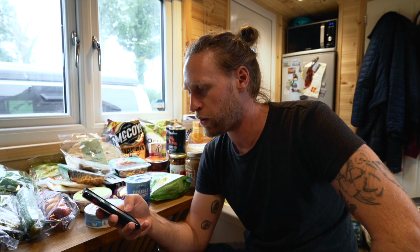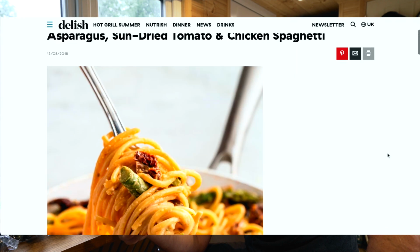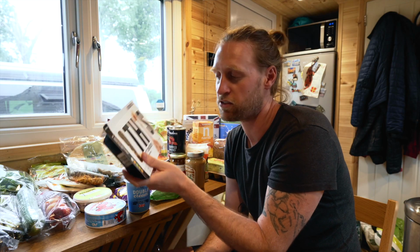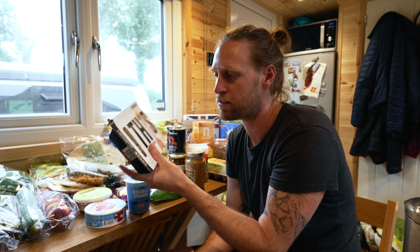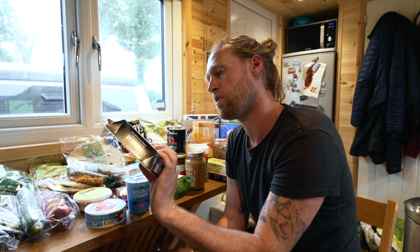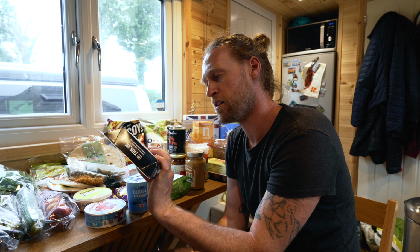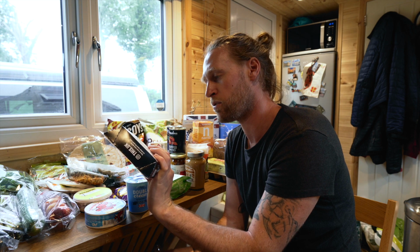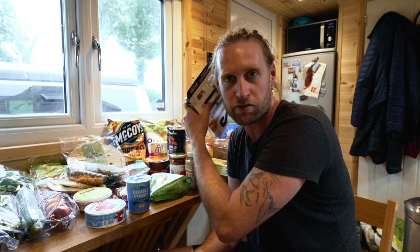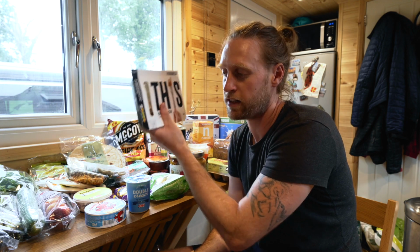And then we're also having the asparagus, sun-dried tomato and chicken spaghetti. So I got this plant-based chicken alternative. Becky doesn't eat meat, she's vegetarian, and this is actually really good, this stuff. I think it's made out of soy, I think. I'm not really too sure. A lot of the vegetarian meats are made out of soy. Yeah, soy protein. There we go. But yeah, this stuff is actually really good. We had one in the fridge already, so I've got one for one day, one for another day.